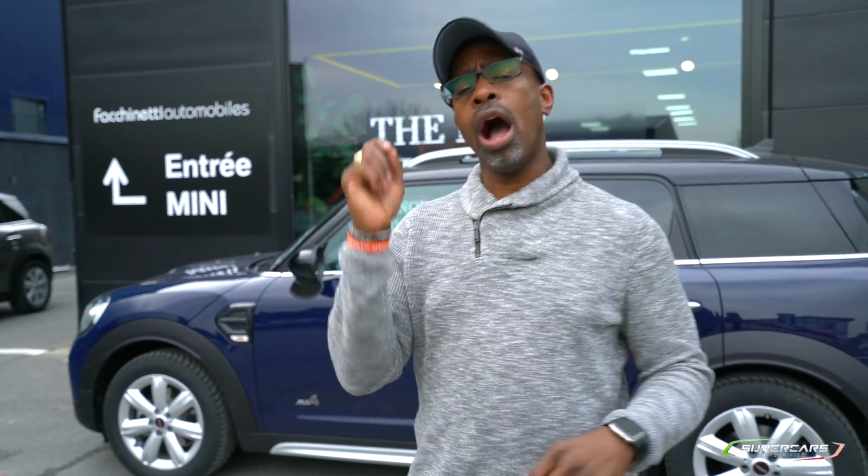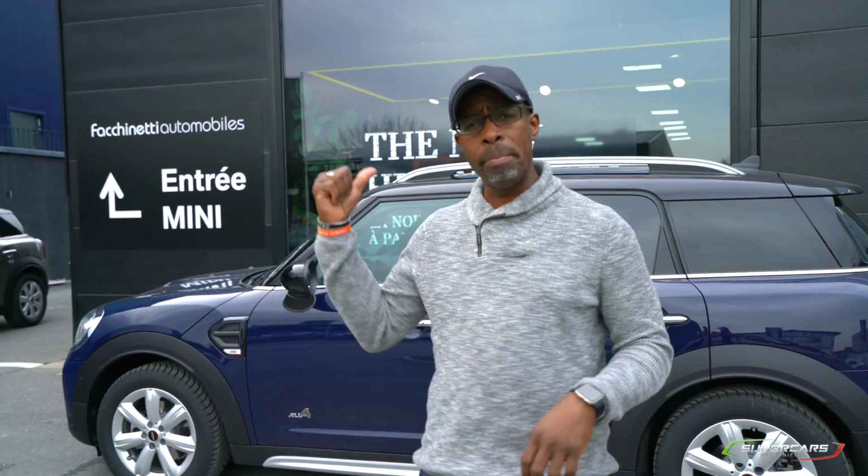What's up, guys? We finally made it to Geneva here. We're at Faccinetti Automobiles, and we're here with the MINI Countryman. This is a new design car, a newly redesigned car.